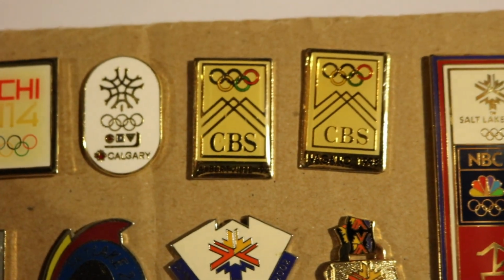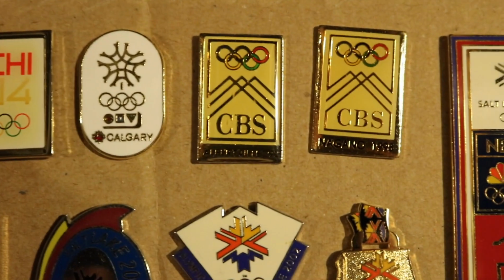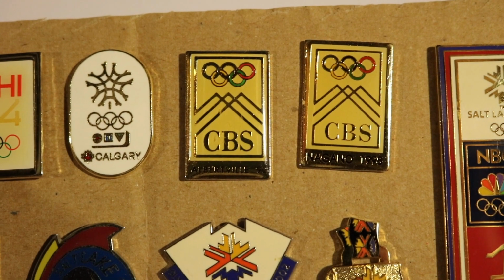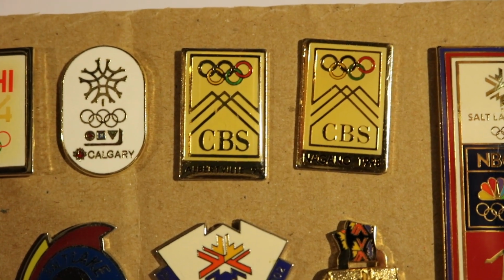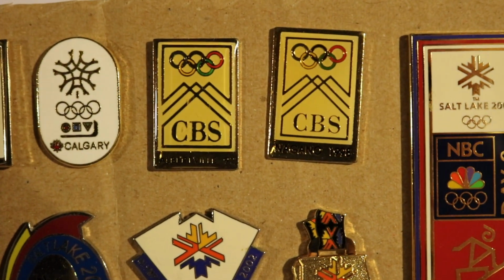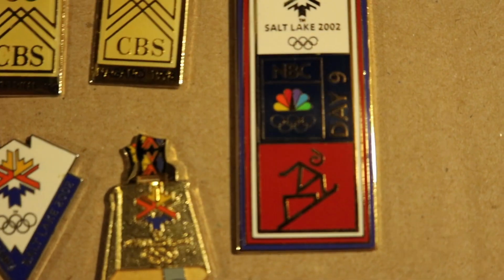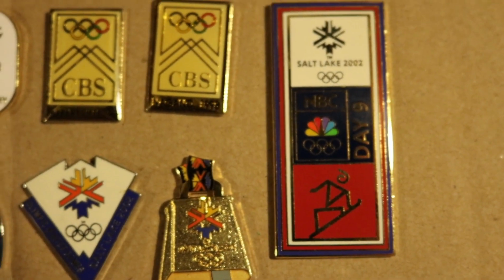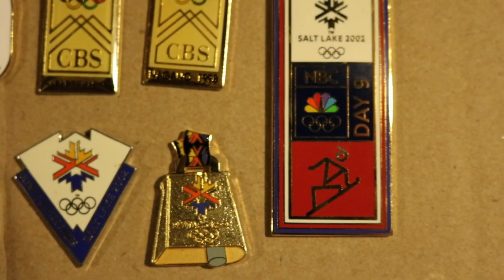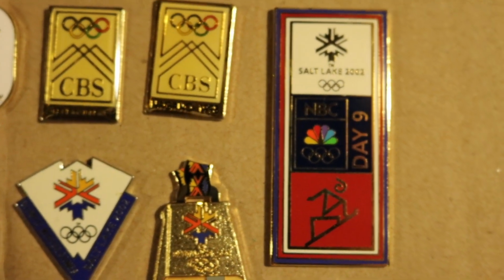So these two, you have the Winter Olympic logo that CBS had, the mountains there, right underneath the Olympic rings. And the one on the left is from Albertville in '92, and the one on the right is from Nagano in '98. All the way over to the right is Salt Lake City 2002's NBC pin for day 9 of their coverage of the Winter Olympics, and it has a figure of a snowboarder there. That's a nice big pin.